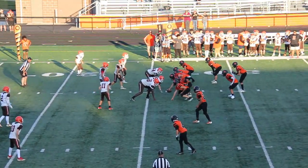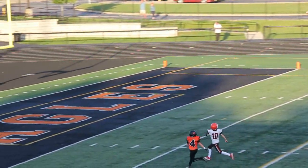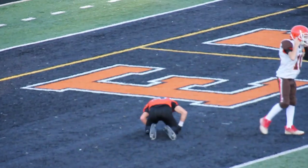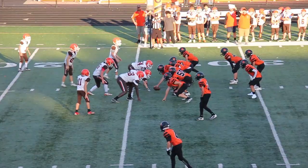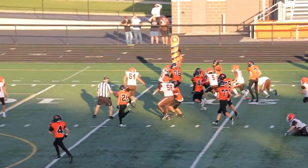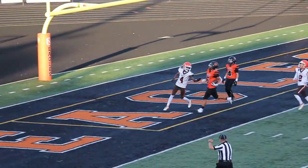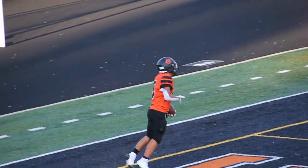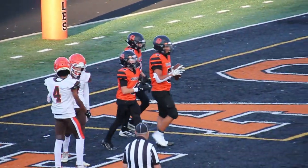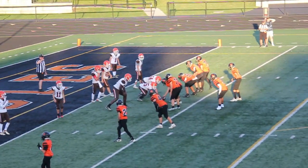Okay, first and 10, T's going to take a shot. Oh, broken up. Pass falls incomplete, intended for out. All right, second down and 10. And stick with Cohen. Running through a lot of Buckeye tacklers. Beasley to the end zone. Touchdown, North Olmsted. It's going to be 24. All right, 24 now.